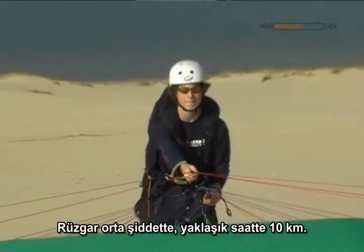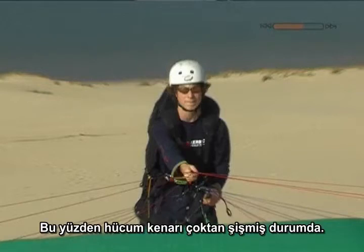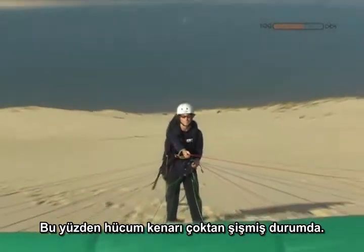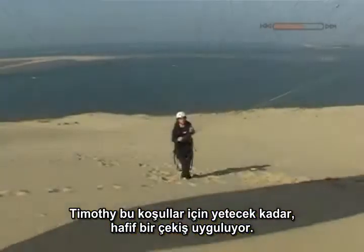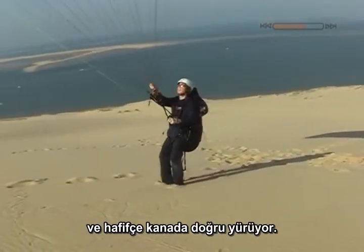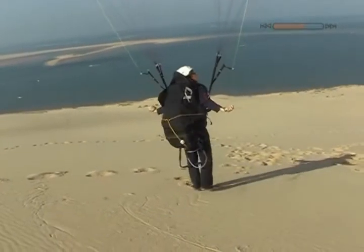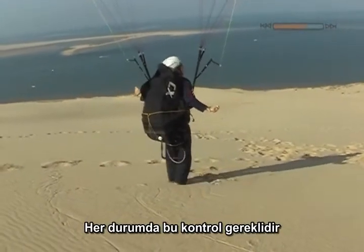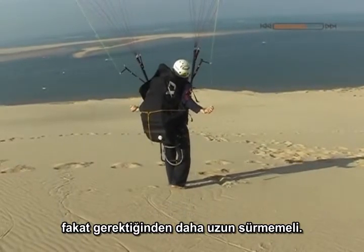Wind conditions are moderate, about 10 km per hour, therefore the leading edge is already inflated. Timothy provides a light input, sufficient in these conditions, and advances slightly towards the wing. He controls it, and having stabilized it, he turns. In all cases, this control is essential, but must not last longer than necessary.